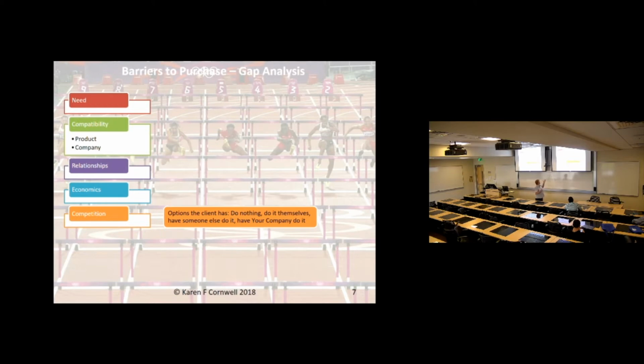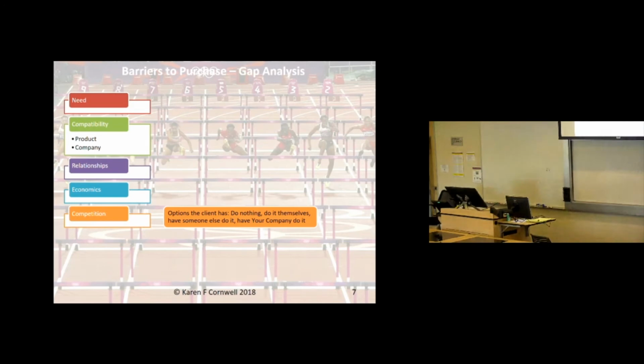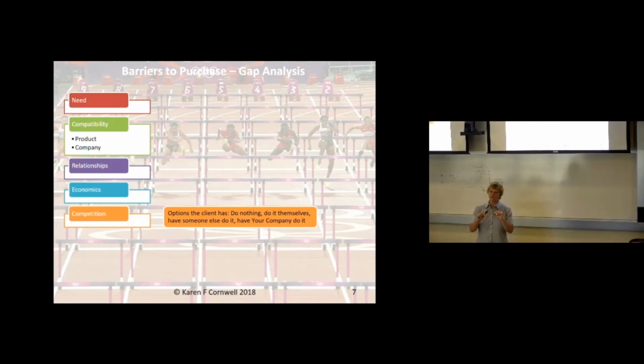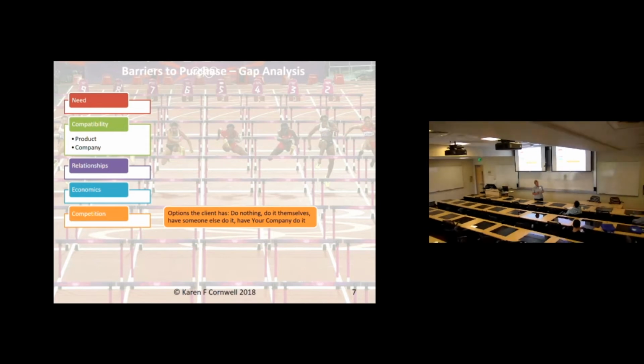And if the huge gap is in relationships, then you don't necessarily need your technical people talking to their technical people. You may need their experts talking to your experts, or you may need to have an owner-level conversation. So you may really need to have the VP of the product go in and talk to one of their VPs. But you really have to isolate and look at where the biggest change is needed to get them to move from where they are to being willing to buy from you.